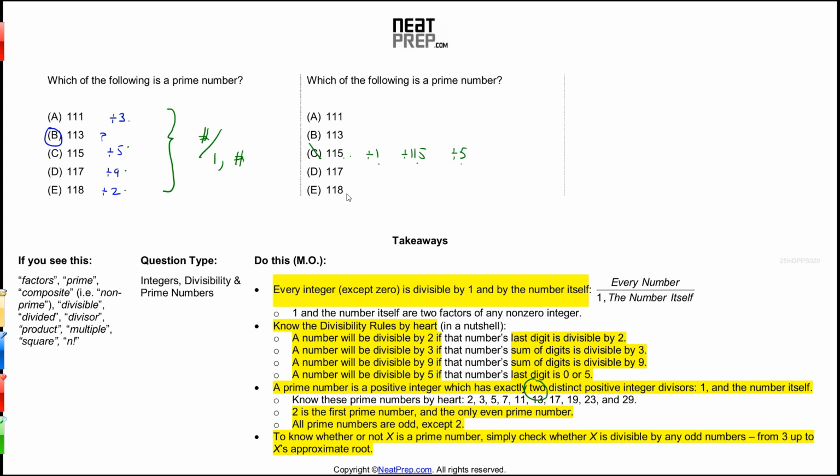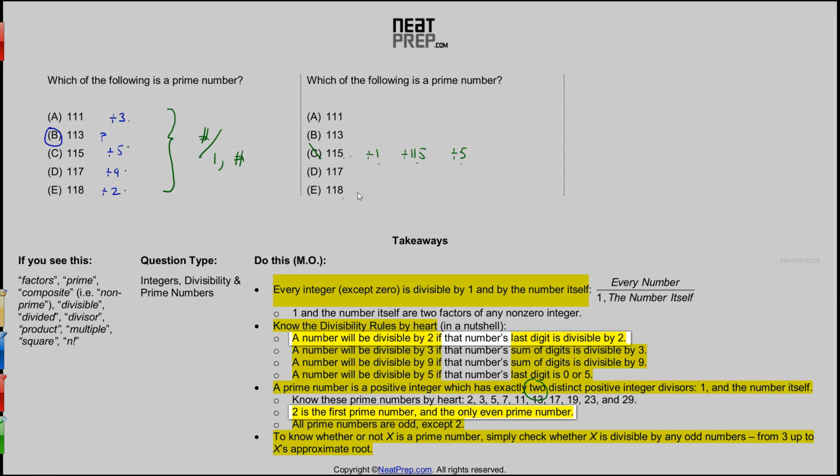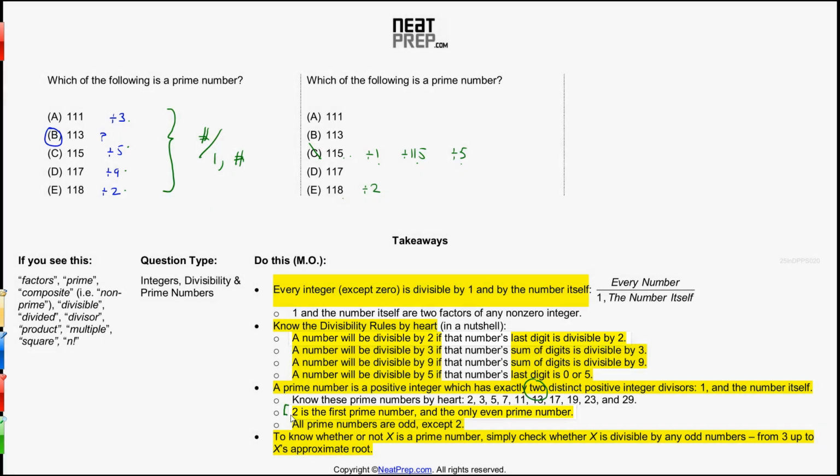Next, students usually eliminate answer choice E. 118 is an even number, and we already know by now that 2 is the only even prime number. Answer choice A, 111 is eliminated since the sum of digits is 3, which means that the number is divisible by 3.